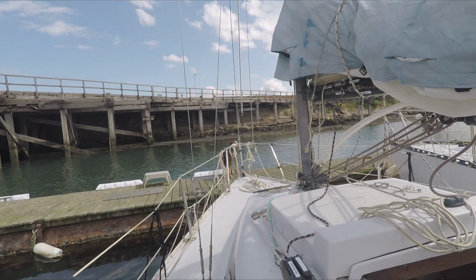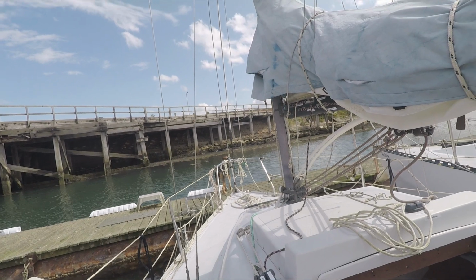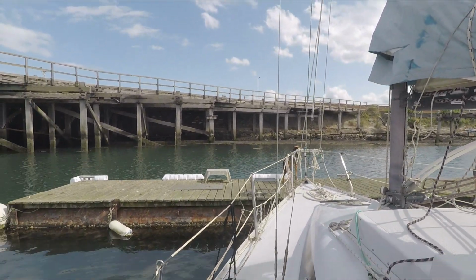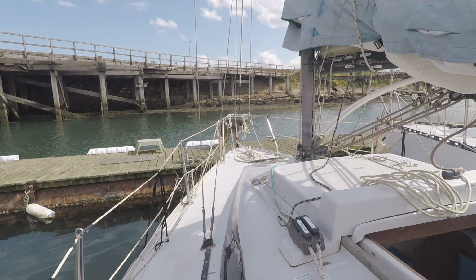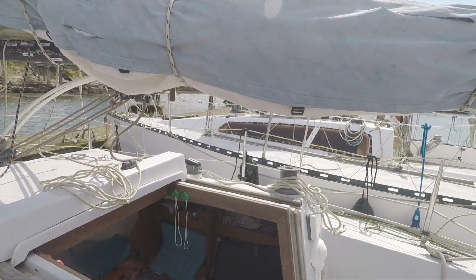Otherwise I'm beholden to crew, which I need at the moment, but eventually I want to be able to take her out when I want to. I'm just trying to get the dog used to it as well. She has sailed before, but on a bigger boat. So she's still very much on high alert at the moment, checking out the seagulls, but she'll get there.